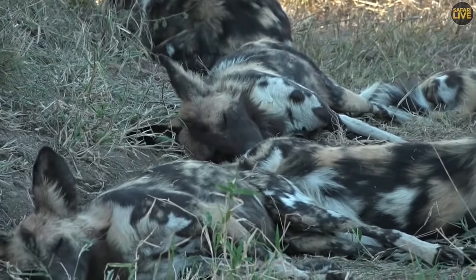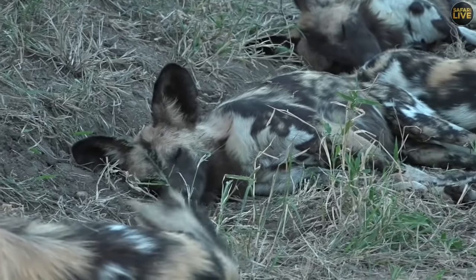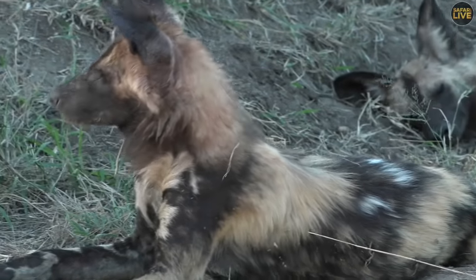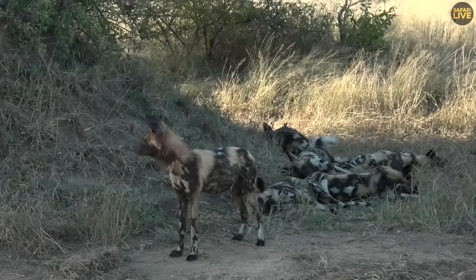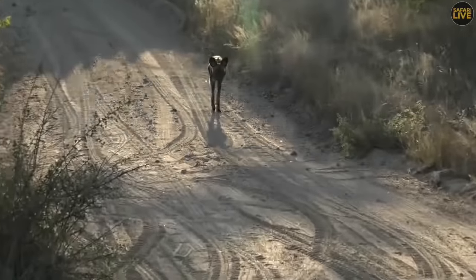We just got a little whiff of that. Very difficult to explain the smell of wild dogs to you guys. They have a very specific smell, but it's very difficult to talk about smell in general. I see our other pack member is on his way back. I say his, but I didn't actually have a look.